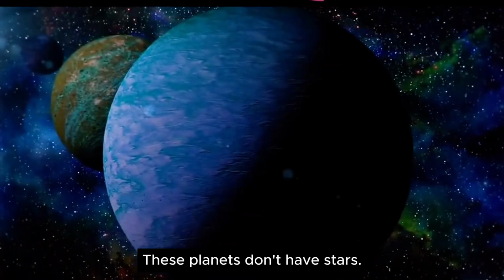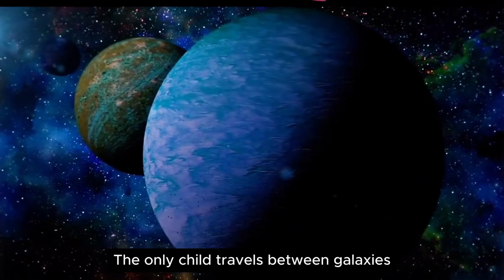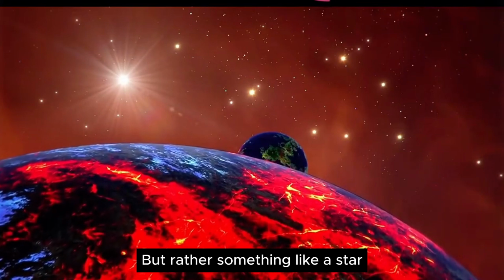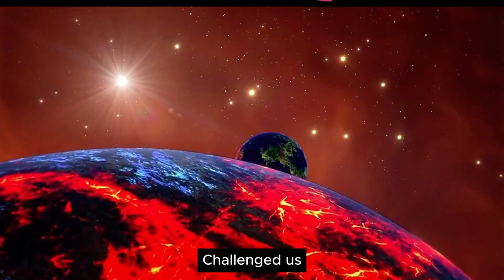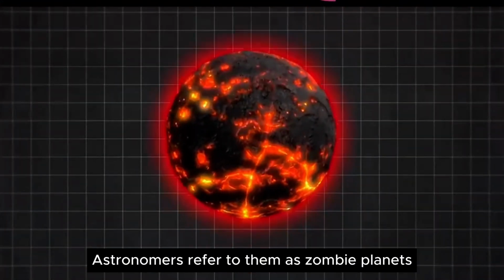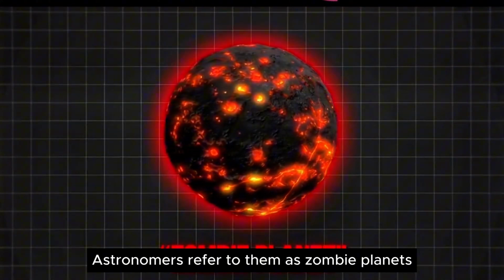These planets don't have stars. They travel alone between galaxies. They are no ordinary planets, but rather something like a star, and they challenge the traditional understanding of star formation. Astronomers refer to them as zombie planets.